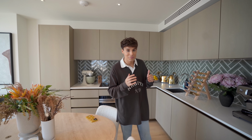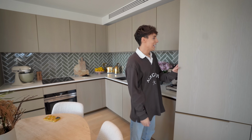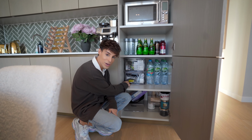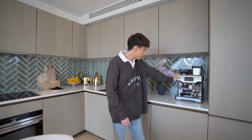It's because I film here every day, so whenever I film something I have to clean it after, and that is the reason why there's never a mess. I know you guys want to see the inside of my cupboard. This is definitely not pepper spray because I'm not paranoid, and pepper spray is illegal and you should definitely not own any at home. Here I've got my coffee machine.